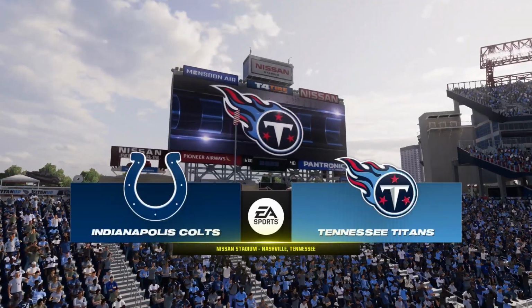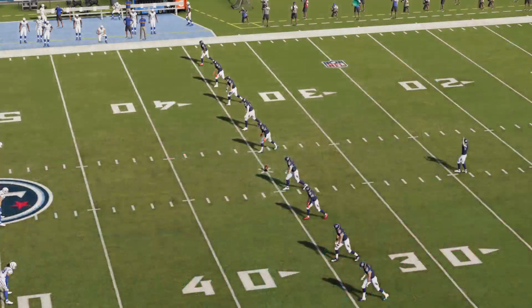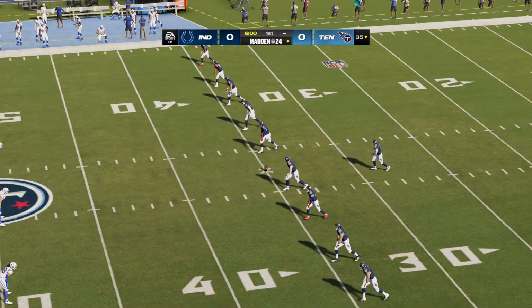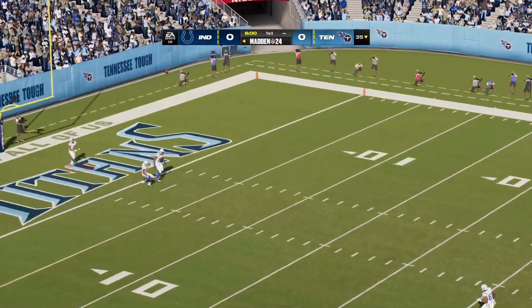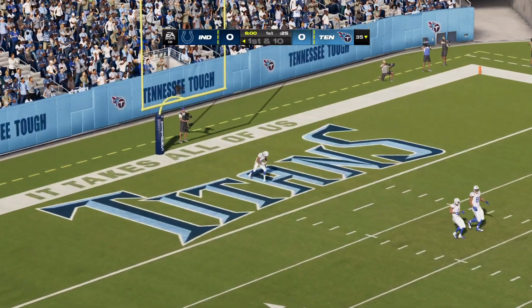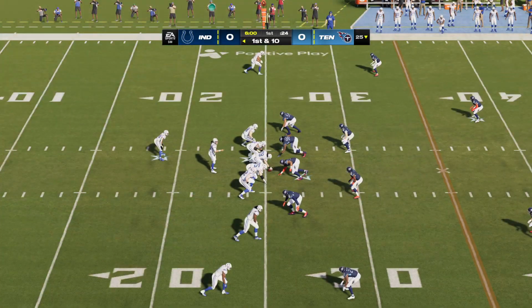Rated home venues in all of the NFL resides in the heart of Nashville, Tennessee, and that's where we find ourselves at Nissan Stadium. Today, it's an intra-division matchup in the AFC South, as it'll be the Indianapolis Colts taking on the Tennessee Titans.